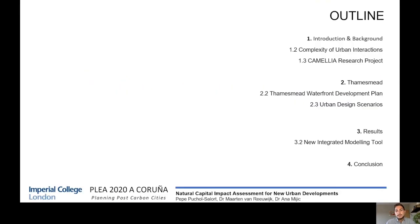The general outline that I'm going to follow is divided in 4 main parts. The first one is introduction and background of the project. Second, I will explain the main case study and the different urban design scenarios that we have done. Third, results. And finally, some conclusions.